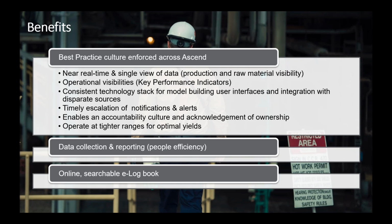One of the engineers said, his quote was that we're now operating better in control. That we're looking at issues faster, resolving them faster, and we can operate more on target, essentially reducing variability, as in the Six Sigma thing. We reduce that variability and are able to operate on the target we want.